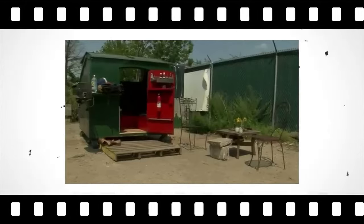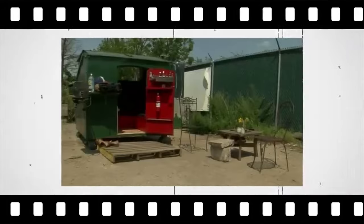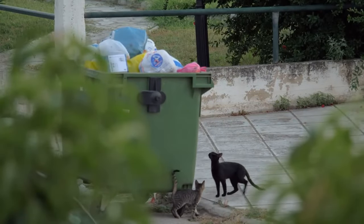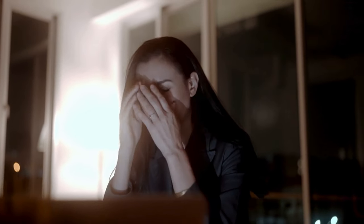The process of transforming that dumpster into a tiny home was no small feat. Sasha had to start by clearing out all the garbage, the grime, and the rust that had accumulated over the years. It was dirty, exhausting work. But Sasha wasn't deterred. With every bit of rust she scraped away, she felt like she was one step closer to bringing her vision to life.